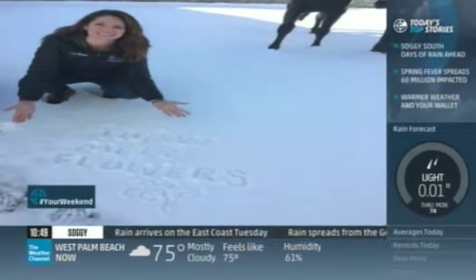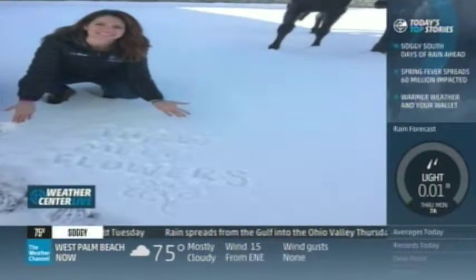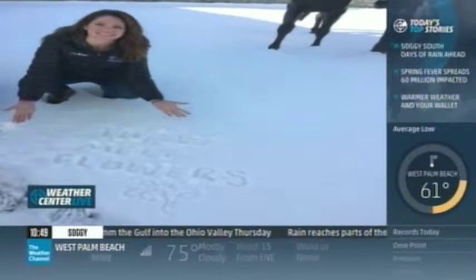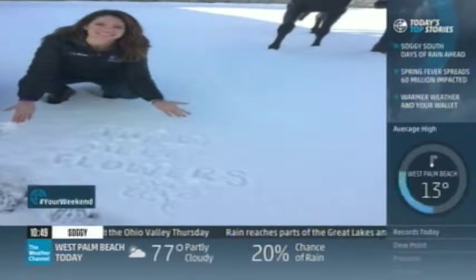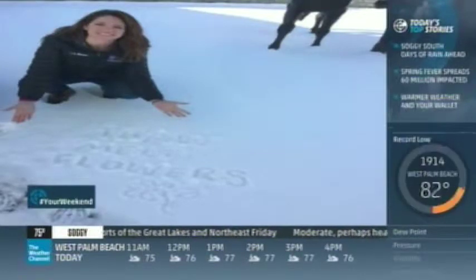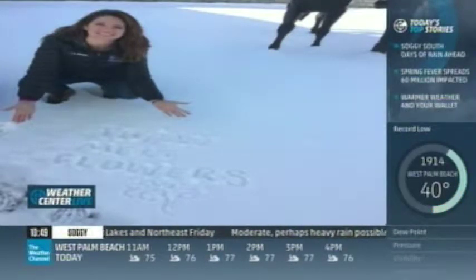What 3 words sum up the spring season for you? Well, you know what Maria LaRosa says? She says that it is thaw, melt, and beautiful spring flowers. She had no pencil or paper to write it on, so she wrote it in all the snow that has surrounded her this winter and all the snow that is slowly going to be melting because of a pattern change. Let's find out more now from Bonnie.